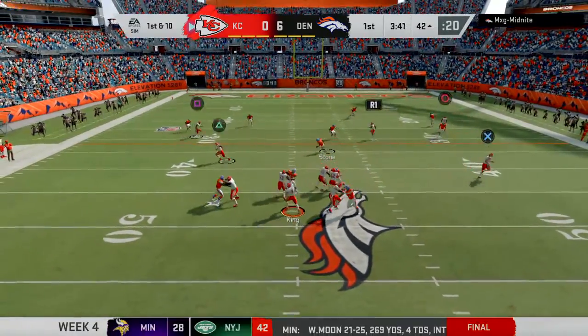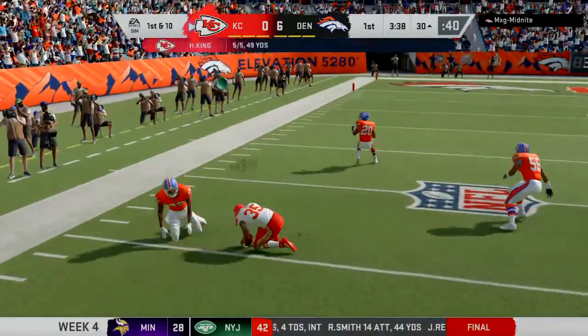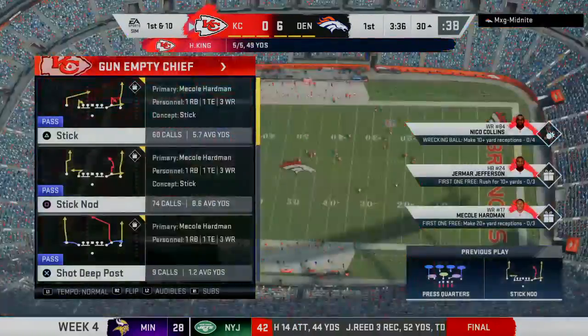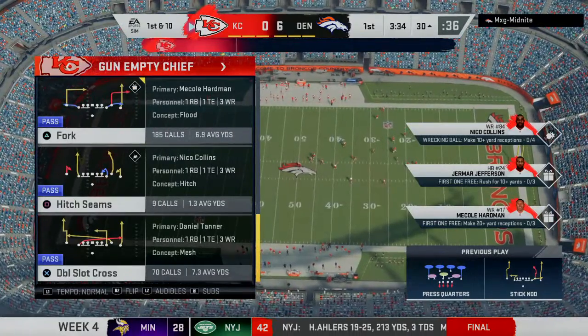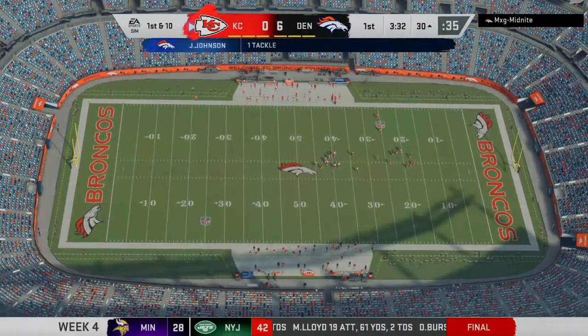On first down, King. He's going to find his running back. It's complete. And brought down, but able to get it to their 30-yard line. That one good for 12 yards in a Kansas City first.